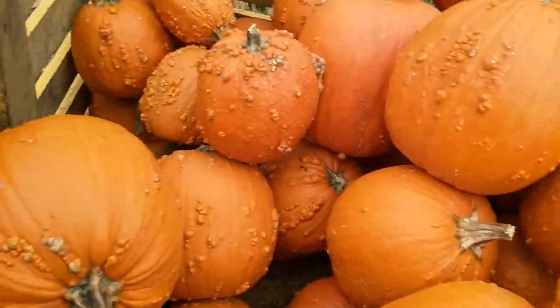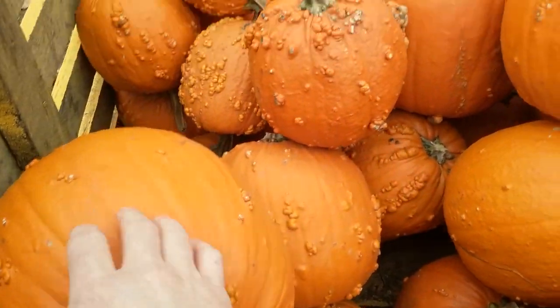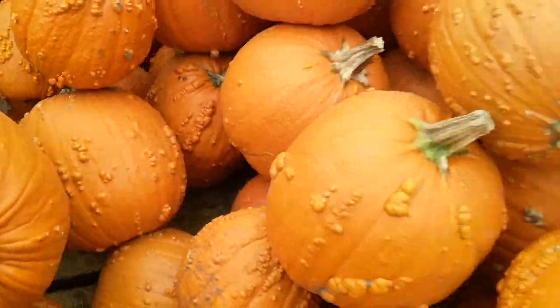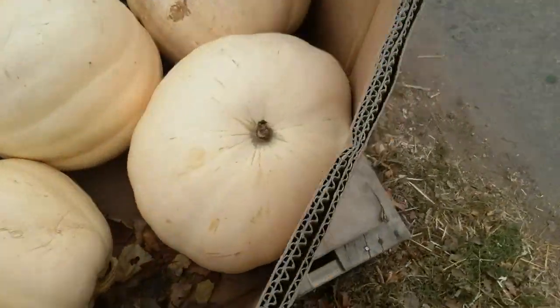Those are totally disgusting. I need all of these. That is so freaking gnarly. Look at that little guy. Oh, I love the warty pumpkins. I hope they got the blue pumpkins again this year. They got more white, or is that squash?